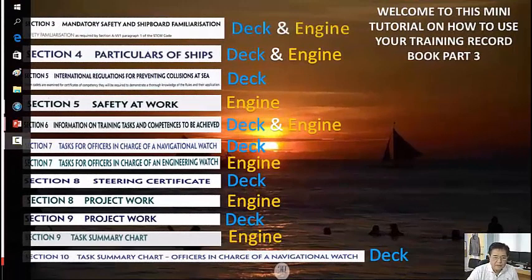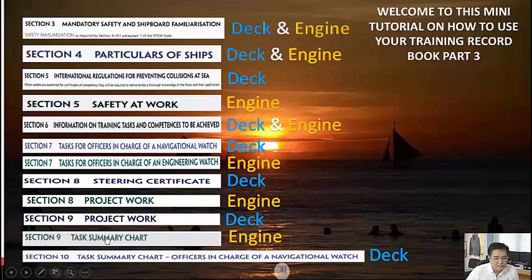So welcome back to our tutorial on the training record book. It is called the task summary chart, for engine in section 9, and for deck in section 10 of the TRB of the navigational watch. So let's look at what this task summary chart is.